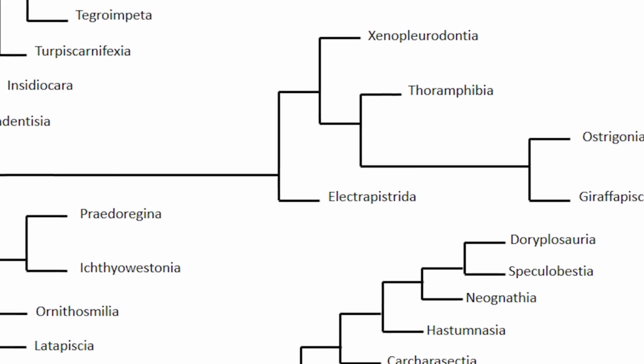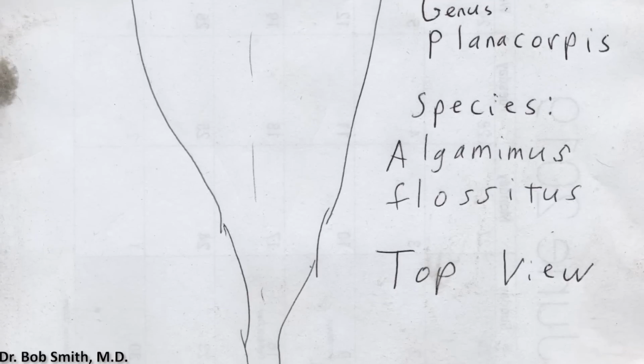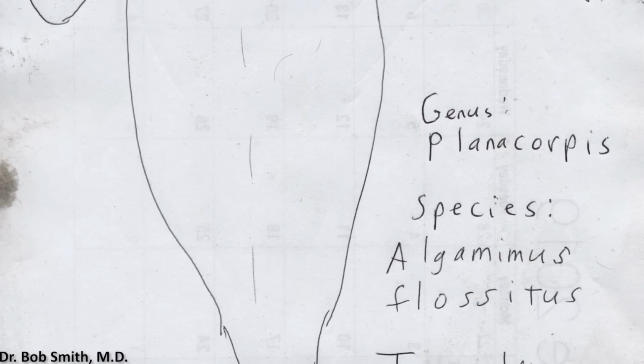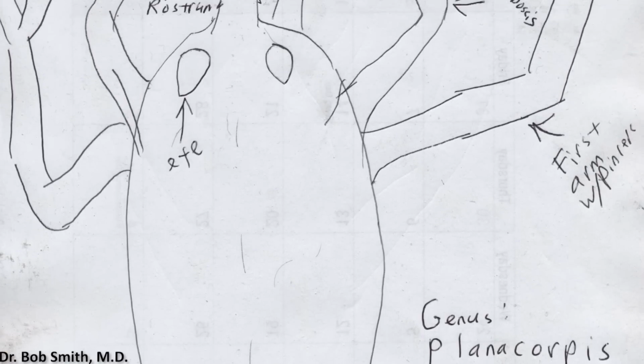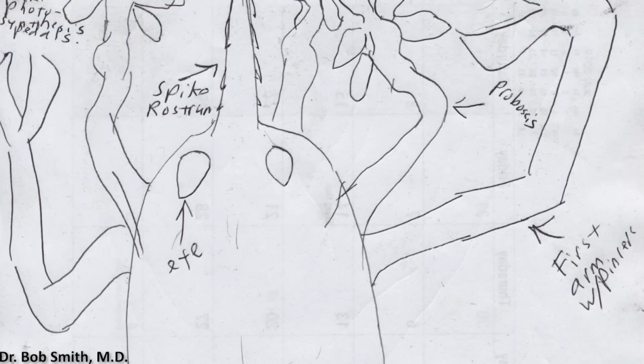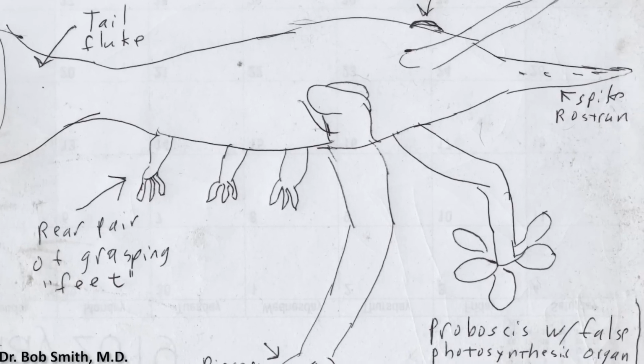Next is one of the other major lineages of Gumfirebeans, and we'll start with Candan Taizo. These are also aquatic organisms, and include taxa such as Algamimus flossetus, a small creature that possesses a proboscis which has evolved to mimic a certain kind of celestophyte, and by holding the structure just above the water, it is able to lure small prey items towards it.